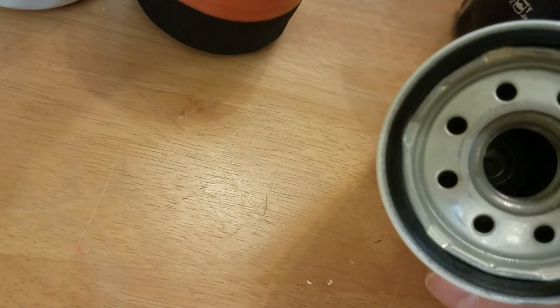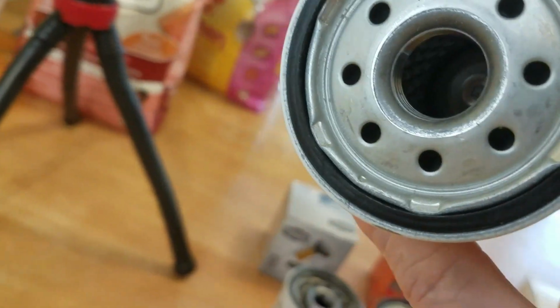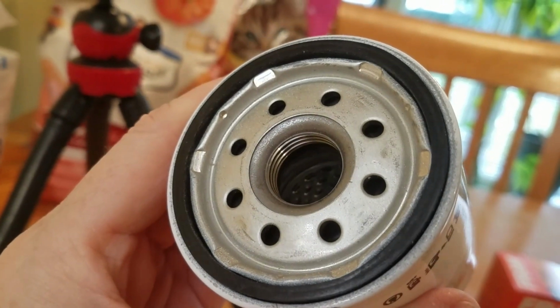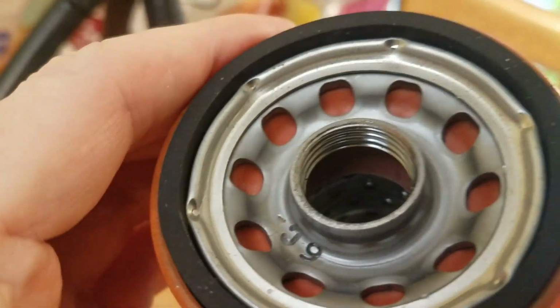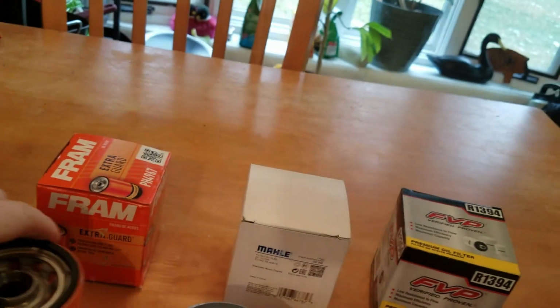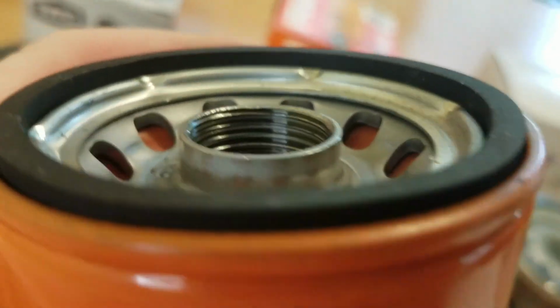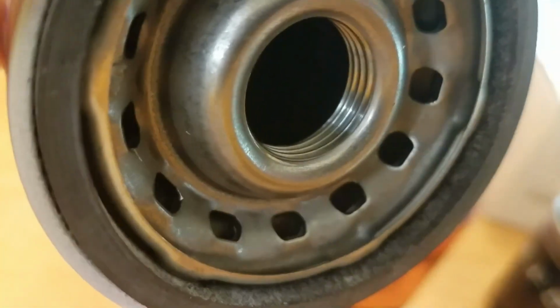Internally, let's see if I can get some light on the subject here. Hang on a sec. See if we can figure out some lighting. Don't know if I'm going to see down in there. You know what? I think this would be best if we took these apart. So far, except for the contaminants on the threads there, I don't know if I saw that on any of the rest of them. And that's just something to be aware of. You might just want to clean those up a little bit.